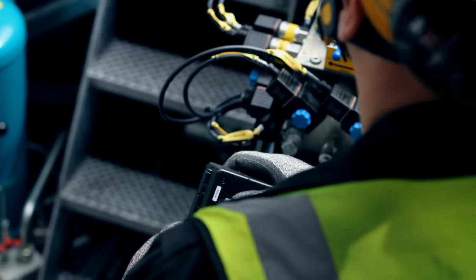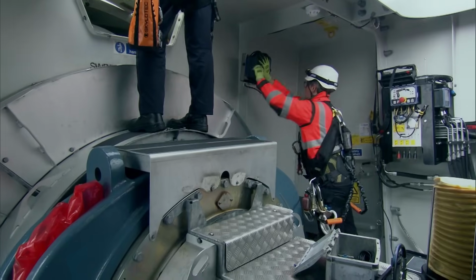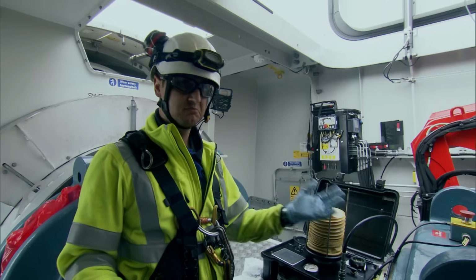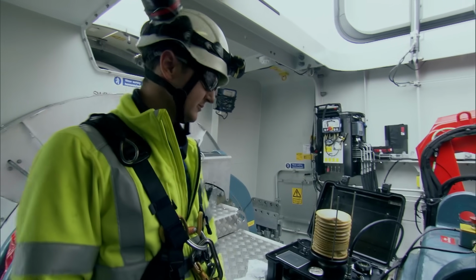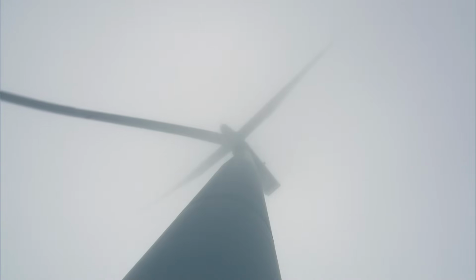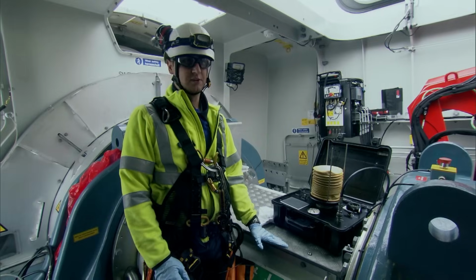So the task we're given today is lubricating the main bearing. As they look like bearings in your car, over time they wear out. The more we lubricate it, the longer it keeps going, the more power we can produce. This is what we're here to do at the end of the day. There we go. These machines, they don't stop. Summer, winter, Christmas, Christmas Day. They've still got to run, we still need electricity.